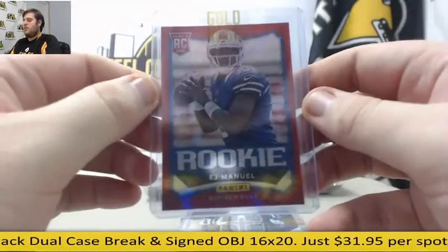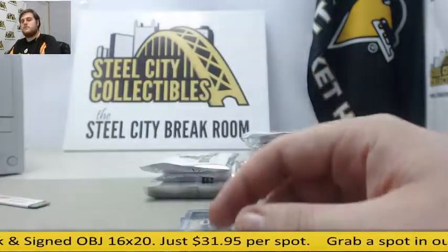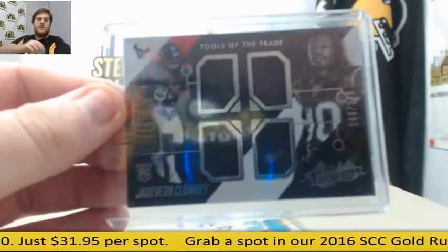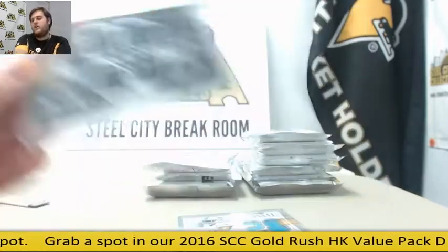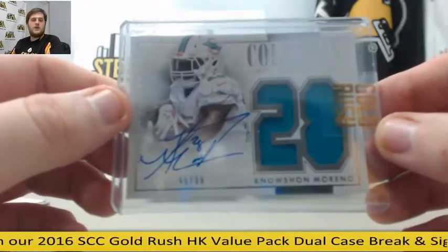Rookie card, EJ Manuel from 2013 Father's Day. Rookie card, jersey swatch for the Texans out of 249, Jadeveon Clowney. Jadeveon Clowney. And 45/99, Knowshon Moreno, jersey swatch auto.